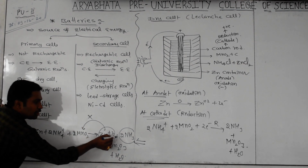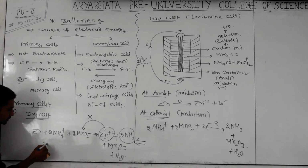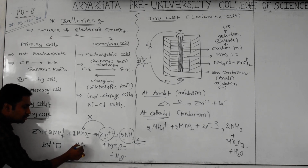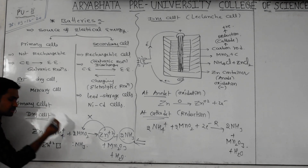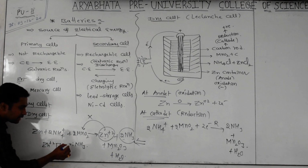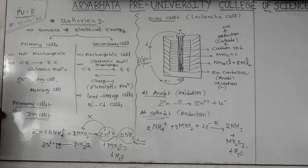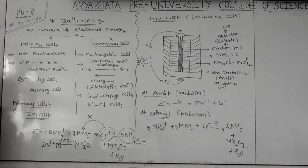Now these ions have something special. Does anybody know some ligand concept in d-block elements or somewhere previously? Zn2+ is there. Zn2+ has some vacant orbitals, and NH3 is acting as a Lewis base or Lewis acid? Base, because it donates a lone pair of electrons, since nitrogen already has electrons. Each zinc can absorb how many ammonias? 2 ammonias. Yes, it is absorbing like this. Which bond is produced here? A coordinate covalent bond, which is nothing but a dative bond. That's why the complex is called a coordination complex. That will come in the d-block, so don't worry about that.